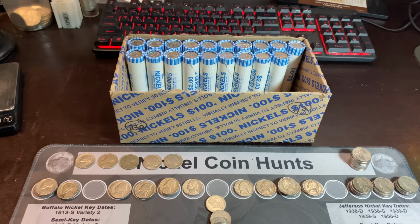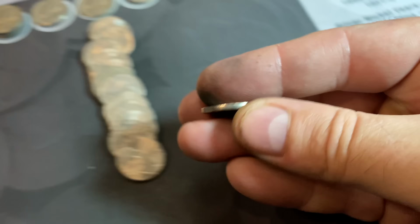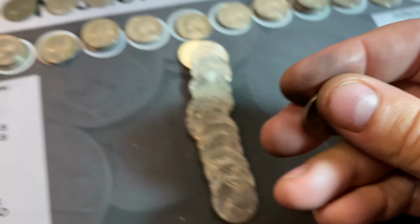19 rolls left. Roll number 92. A nickel from 1946 from Philadelphia. Roll 93. Let's add a 1948 nickel from Denver to the board.